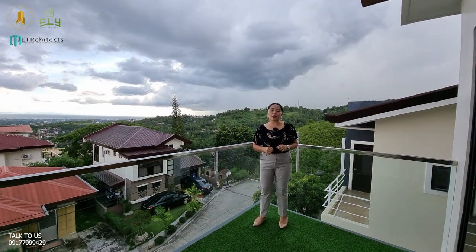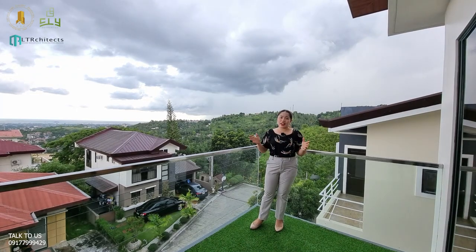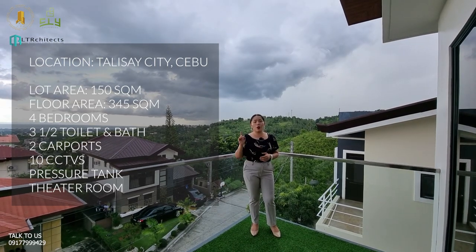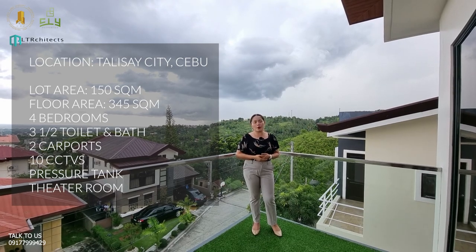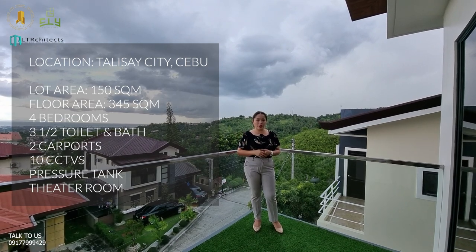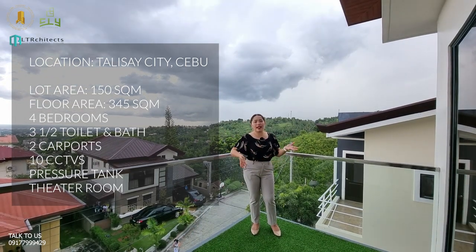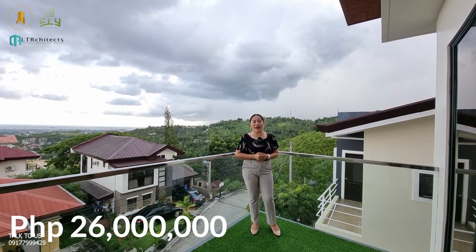Now guys, it's time to wrap up everything about this beautiful modern contemporary house. This is located in Talisay City, Cebu, in one of the high-end subdivisions here. And it has a land area of 150 square meters with a floor area of approximately 345 square meters. We have 4 bedrooms, 3.5 toilet and bathrooms, 2 carports. We have 10 CCTVs here, and also a pressurized tank and a theater area. This can be yours for only 26 million pesos.